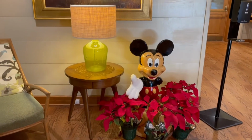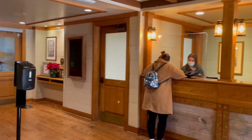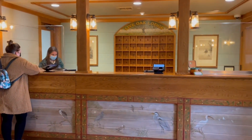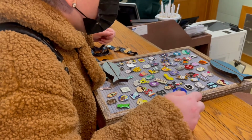There's also some nice lounging space. Like I said, little Disney touches everywhere, even though they stick with the low country vibe. You have the live oaks everywhere. It's a big theme of it. Here's the check-in area. You have the old keys that were for the original lodge that used to be there. And here's the pin board that they have up front. They'll gladly show it to you, and you can trade all the pins that you want.